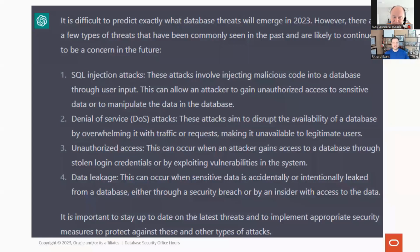So I asked it, hey, what database threats should we expect in 2023? ChatGPT came back, and this is a screenshot from it. It's difficult to say, but in the past, we're going to see these same attacks in the future: SQL injection attack, denial of service attack, unauthorized access, and data leakage. We talk about that every month, right? We talk about these things all the time.